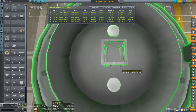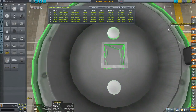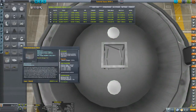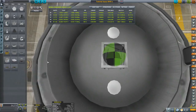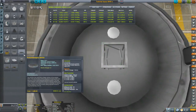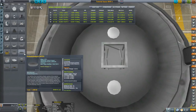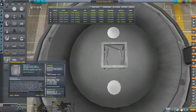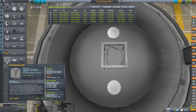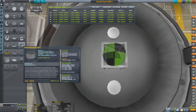Now, let's put a probe core in here. Of course, we will pretend the electronics are being upgraded here. I think the hex might be the best. It's the most advanced of the small ones. We could go for a remote guidance unit, but it's too big. So, of course, the Octo 2 has no reaction wheel. Neither does the cube thing here, the QBE. So let's take the hex.